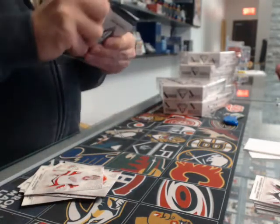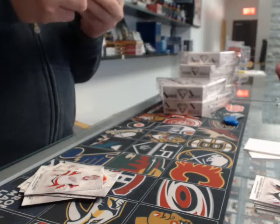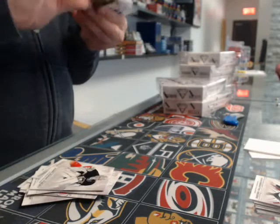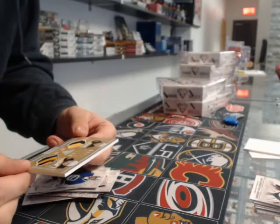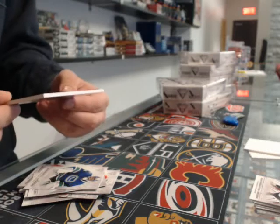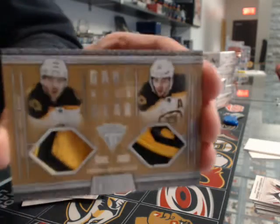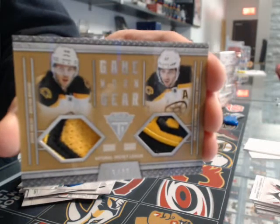And the last pack, which seems to be a little bit thicker, seems to be a patch. Nice. For the Boston Bruins, double patch, and these are nice ones. David Krejci and Patrice Bergeron. But look at the Bergeron patch. It's pretty cool.